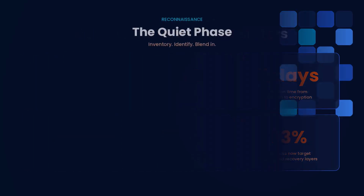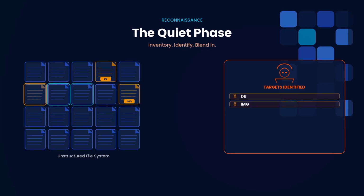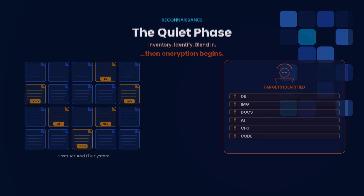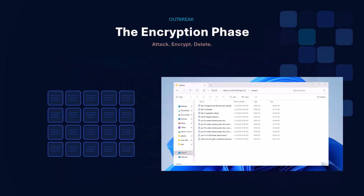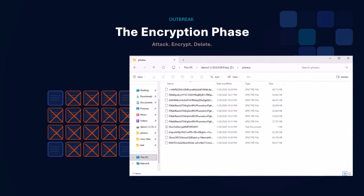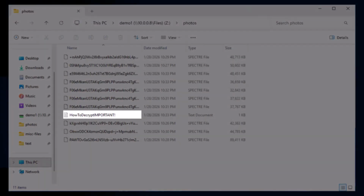In the initial stages of an outbreak, the payload inventories high-value assets, blending in with normal client traffic, and focusing particularly on file system data. Once the attack begins, the ransomware payload encrypts files identified as high value. Each altered file is saved with a new extension, the original file is deleted, and the attacker leaves instructions for paying a ransom and recovering lost data.